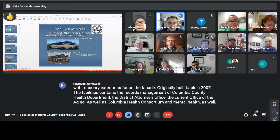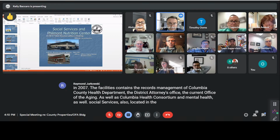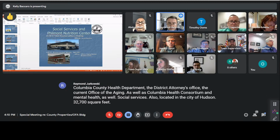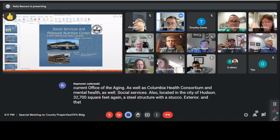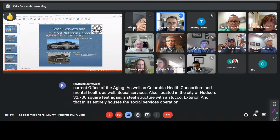Social services, also located in the city of Hudson, 32,700 square feet. Again, a steel structure with a stucco exterior. And that in its entirety houses the social services operation for the county.